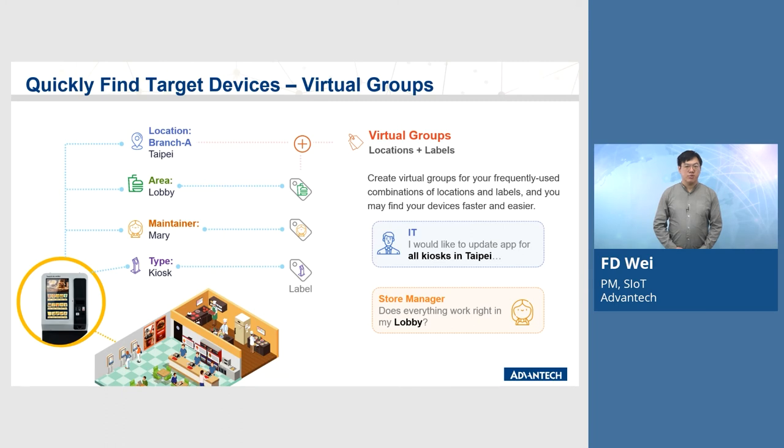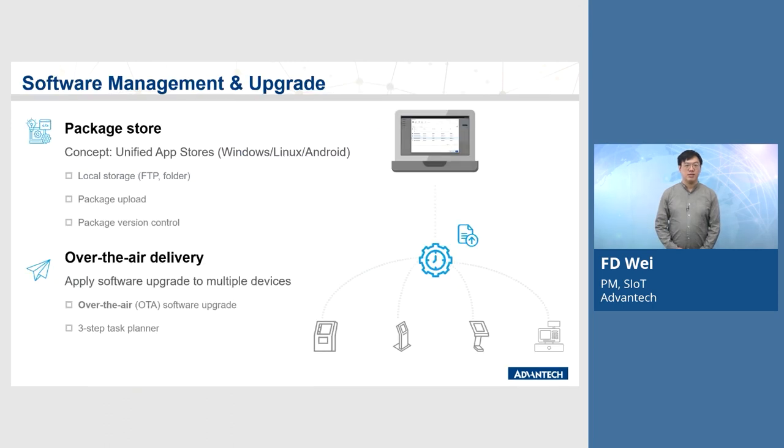DeviceOn iService provides highly flexible device tags, which allow you to manage those devices in your currently used ways. DeviceOn iService offers batch controls. For example, you can reboot multiple devices simultaneously or apply a software upgrade to multiple devices at the same time.